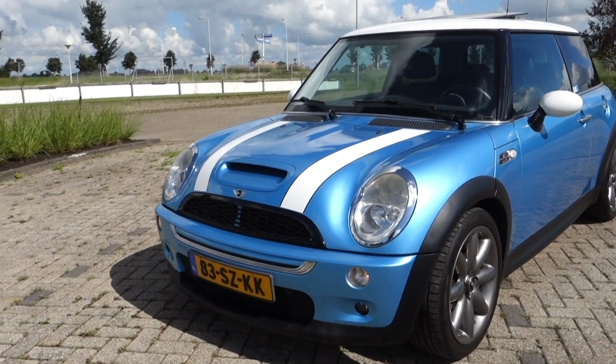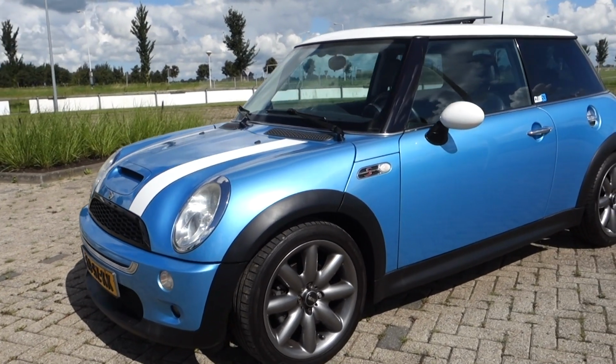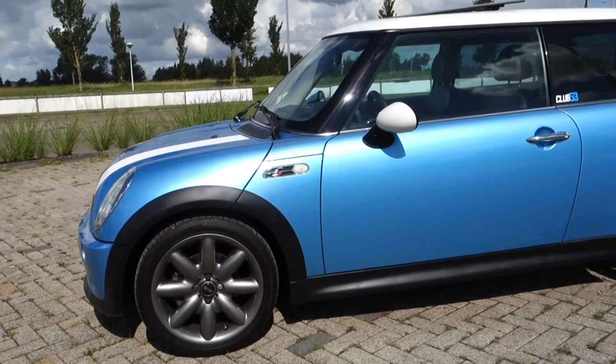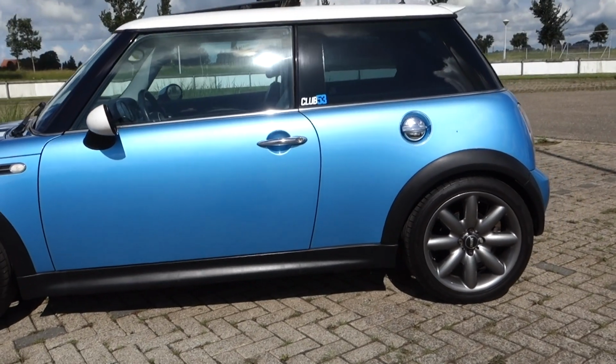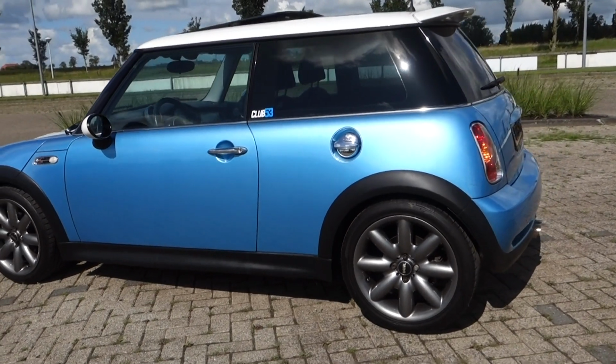So for today I have something completely different than what I normally do, because I normally post about my makeup, my nails or my paintings, but today I'm gonna talk about my new car. So this is my boyfriend's old car that I took over and it's a Mini Cooper SR53 from 2004.